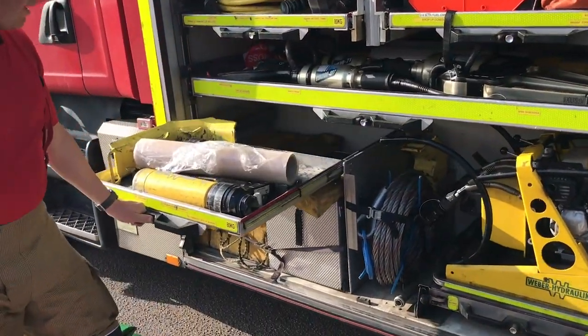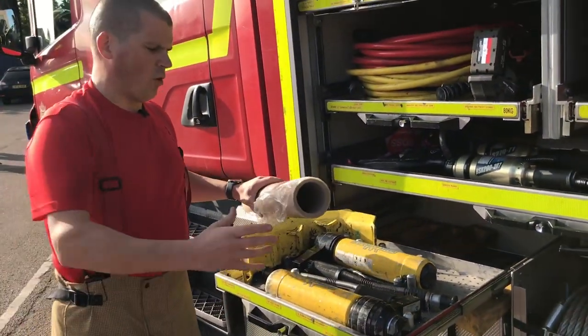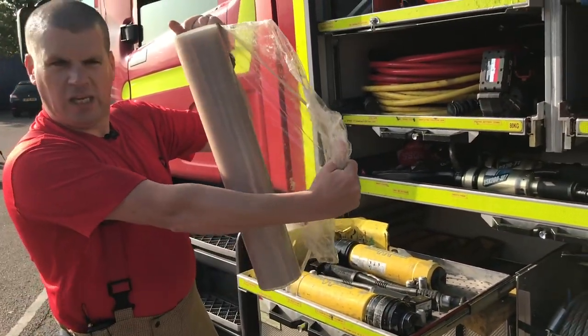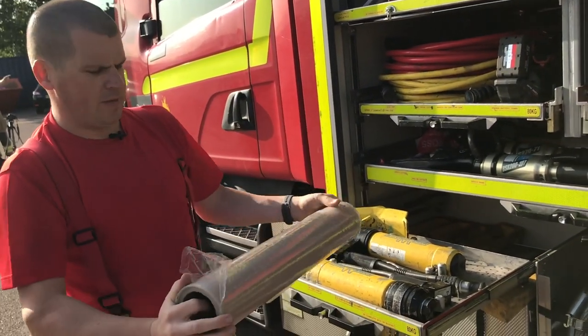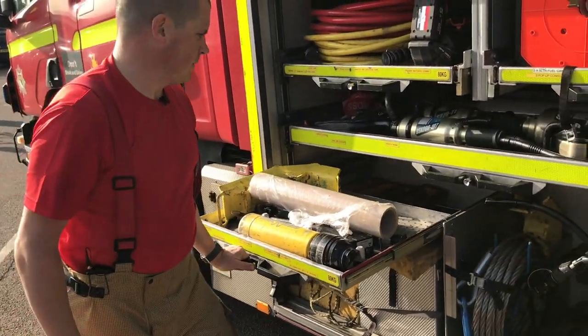On this tray, we have a further two rams. Again, they're telescopic and they push out and extend, and we can move objects like that as well. This big roll, which looks a little bit like cling film, is actually sticky. And what we use that for is we put it onto glass before we break it. And then that just retains the glass within that film on the car itself, which makes the scene safe for us again.